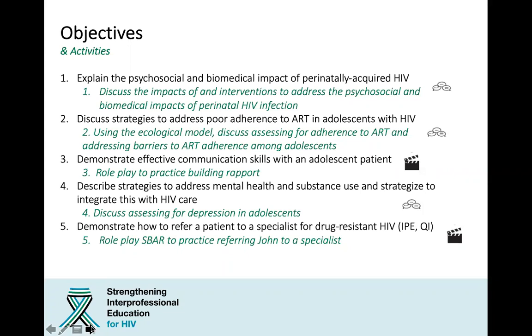The second objective is to discuss the strategies to address poor adherence to ART in adolescents with HIV. We might recognize that it's very difficult for adolescents to adhere to any type of treatment, and it's even more so with adolescents with HIV. So what we expect the group to do here is to discuss the barriers that John and other adolescents with HIV may face with adherence to ART, and also look at how you might assess adherence in this population, and how you might address these barriers that you have identified.